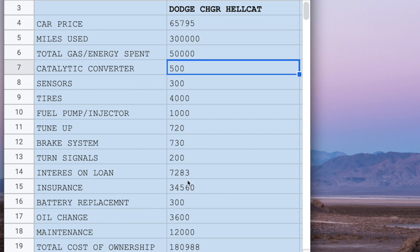Everything else, insurance, pretty much said it was the same as the other ones. Tires are more expensive. Fuel pump and all the kind of fixtures for the engine are just going to be more expensive. Oil change, interest is also high. Interest on loan 7,000. So your total cost is 80,000, about 90,000 more expensive than the Insight and a Corolla, 110,000 higher than the Geo Metros, and 70,000 higher than a Tesla.